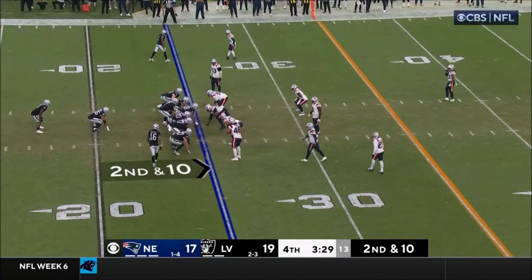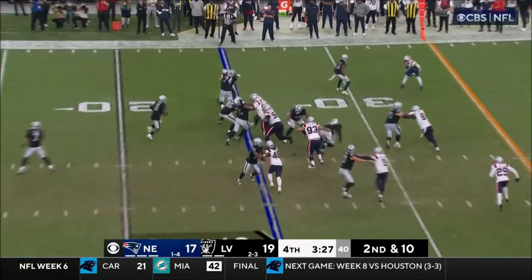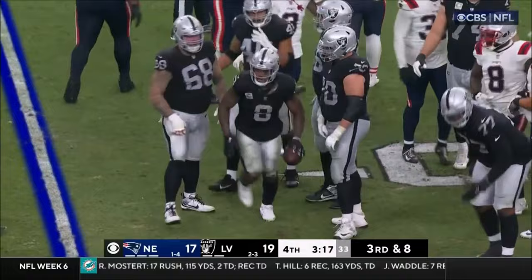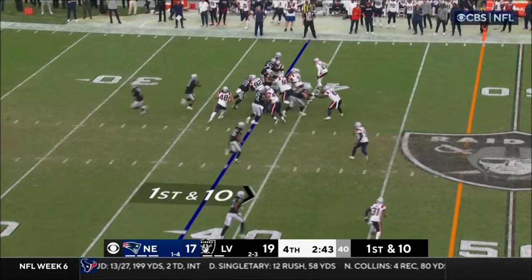Which they took 4 seconds with that play. Now they go to Jacobs. He just got two. Barmore's had a very active game for New England. He's in on that stop. Yeah, I think Barmore and Godshaw inside really allow you to kind of slow right away. 11-yard penalty, but a new set of downs. That's the key. It's Jacobs.